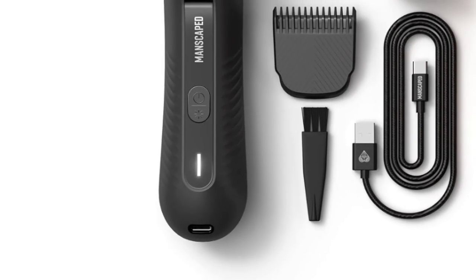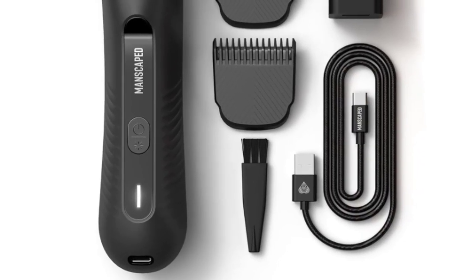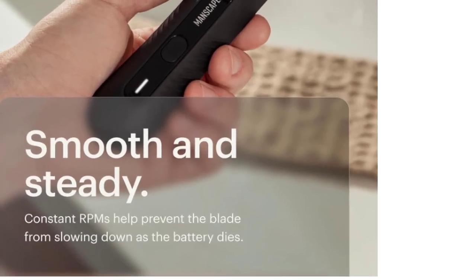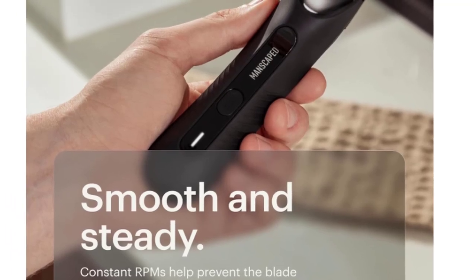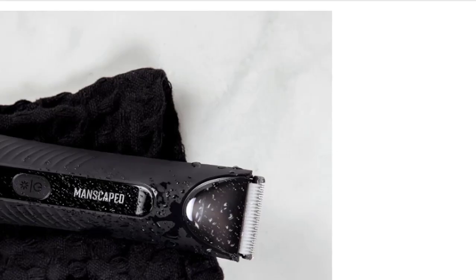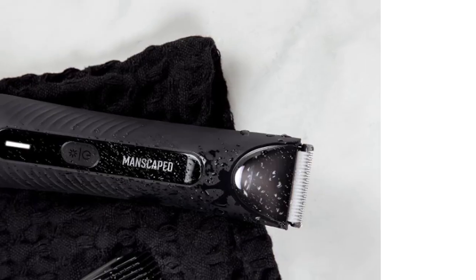Another plus is the runtime. Up to 60 minutes on a full charge, so it's perfect for multiple uses without needing a recharge. On the downside, while the trimmer is excellent for most areas, it might not be as effective on very coarse hair, so you might need to go over a spot a few times. Also, it's slightly heavier than other models I've used, but it's manageable.